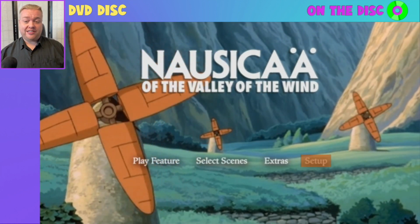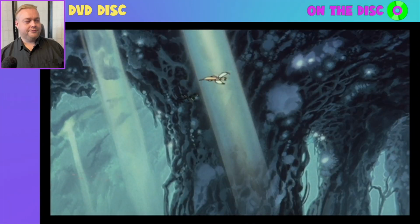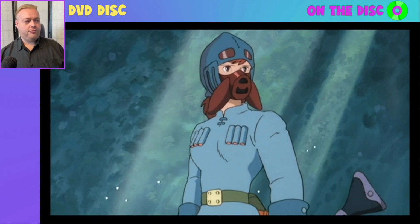When it comes to the setup menu, once again, we've got English and Japanese. Interesting slight differential though, because there is no audio commentary on the DVD disc, but there are English captions for the hard of hearing. So first of all, let me show you Japanese with English subtitles so you can get an idea of the font and such. Activate that. And also, nice handy feature here, a play feature button at the bottom of the menu. Just to jump forward a scene again to have our trademark scene at this point. Here is an idea of what the font looks like for you.